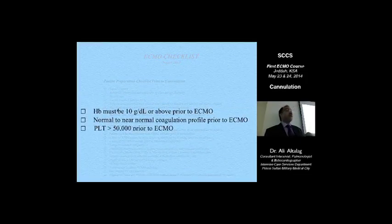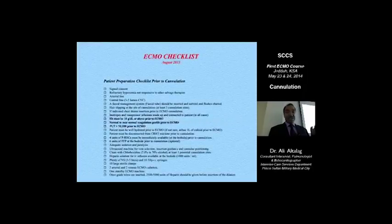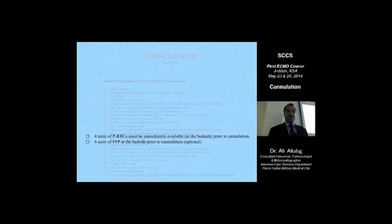The other thing is to make sure that your patient has enough hemoglobin. In fact, this is very important, and sometimes we overlook it. Of course, coagulation and platelet count have to be appropriate for cannulation. In addition to that, you have to keep at least 4 units of packed red cells ready to use at the bedside, or at least in the unit, in the fridge. Now, FFP is debatable. That's why I wrote optional over here.